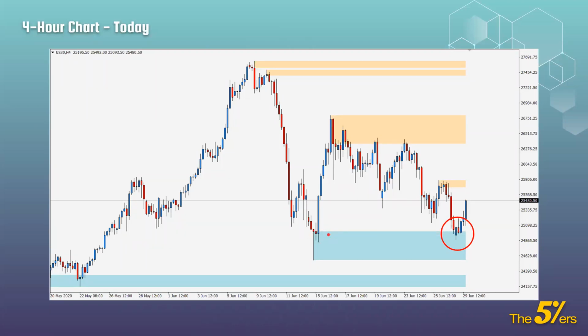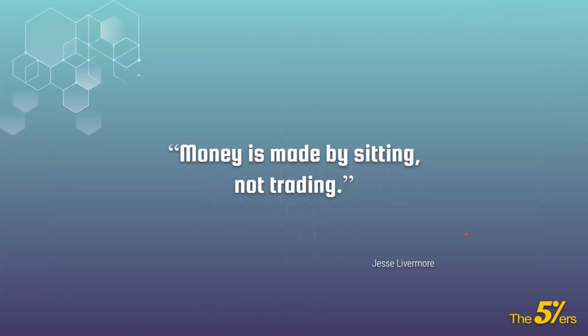Go always with the buyers or the sellers. Just look left and see where they're telling you that they're waiting for you to enter, and just be patient and wait for them. So money is made by sitting, not trading. That means you have to wait and wait for the price to reach these zones, wait for the price action to be completed, wait for the chart or the market to tell you, okay, I'm ready now to initiate the move. The trend is forming or the price action is validated, etc.